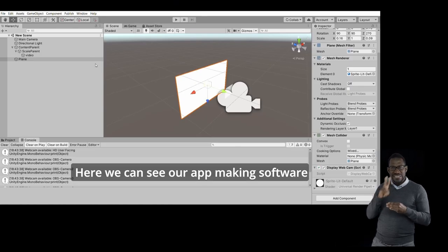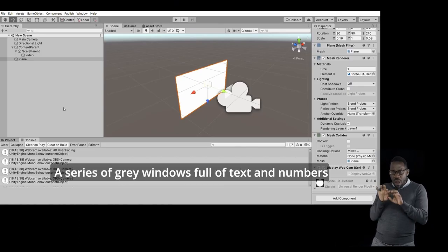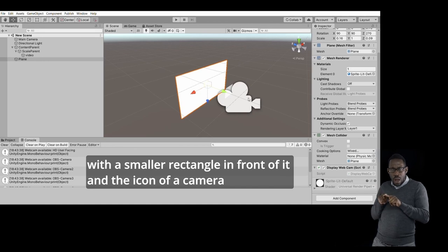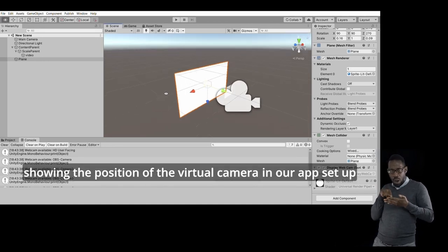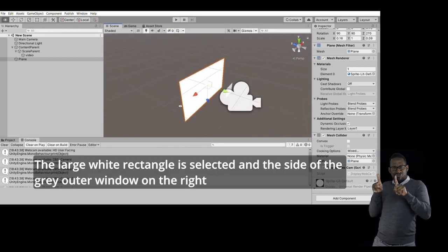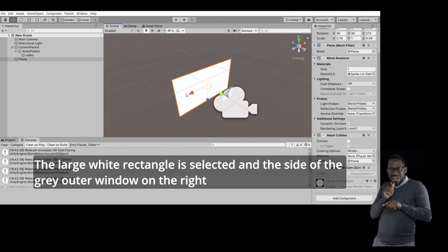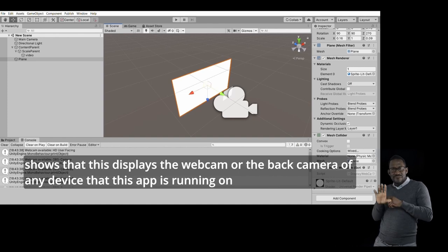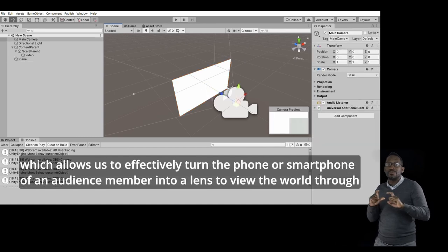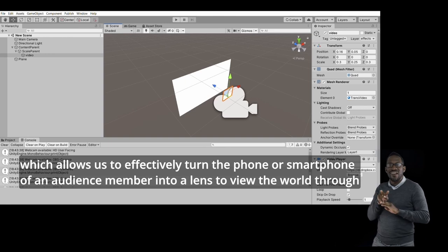Here we can see our app making software, a series of grey windows full of text and numbers with a central window showing a large white rectangle with a smaller rectangle in front of it, and the icon of a camera showing the position of the virtual camera in our app setup. The large white rectangle is selected, and the side of the grey outer window on the right shows that this displays the webcam or the back camera of any device that this app is running on, which allows us to effectively turn the phone or smartphone of an audience member into a lens to view the world through.